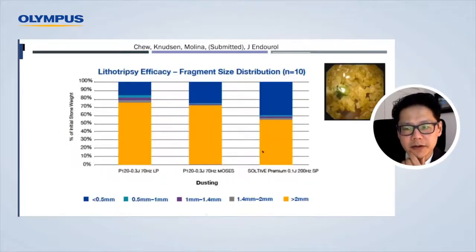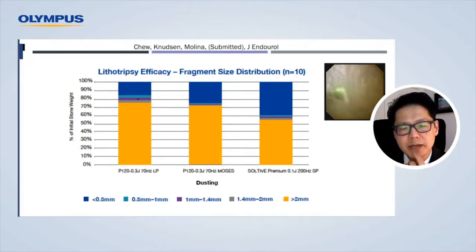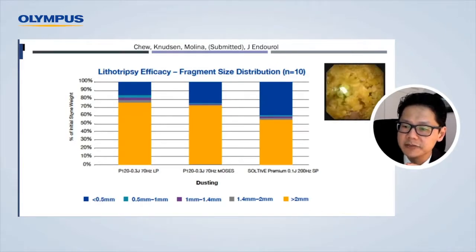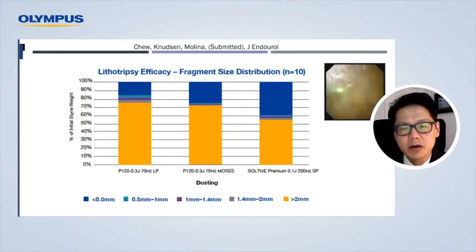What we've also found is that when you take the P120 and measure the amount of fragments that come out afterwards, the yellow ones here tell you that these pieces are greater than 2 millimeters. And what you'll find is that the blue, which is less than 0.5 millimeters, is that there's just a lot more dust when you use the Soltive system. This kind of fine, silty dust that you see over here. And this is the kind of dust that we want to see when we're doing dusting, because we want these pieces to be easy to pass.